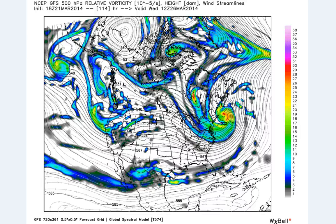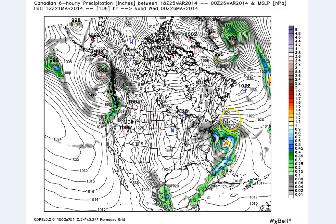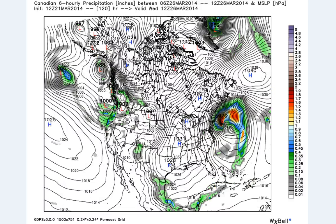And now the reason I am leaning more towards the Canadian, European solution is because the GFS tends to have a bias, a progressive bias. So I'm leaning more towards this on the models. Now, let's go forward here and we'll take a look at the surface map. Now, here's our low at 12Z Tuesday. Go out to 0Z Wednesday, Tuesday evening, and then go out forward here.